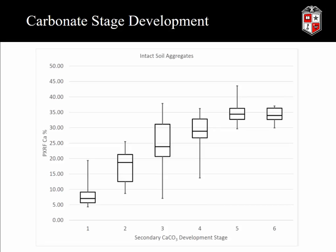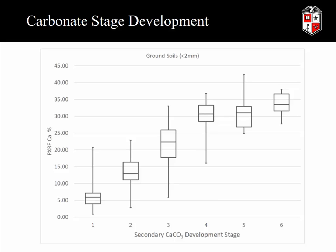With each successive stage, as you look at the various quartiles and the medians here, you see the calcium carbonate content increases, up to a point where there's not much difference between stage 5 and 6 as intact aggregates. I want to also point out that the widest variation was found in stage 3. That was also rather interesting. If we look at what happened with the powders, the same sort of situation presented itself. We have the amount of calcium increasing with developmental stage, stages 1 through 5. But again, stage 5 and 6 don't differ that much, and stage 3 has one of the widest variations. So all of this was good information.